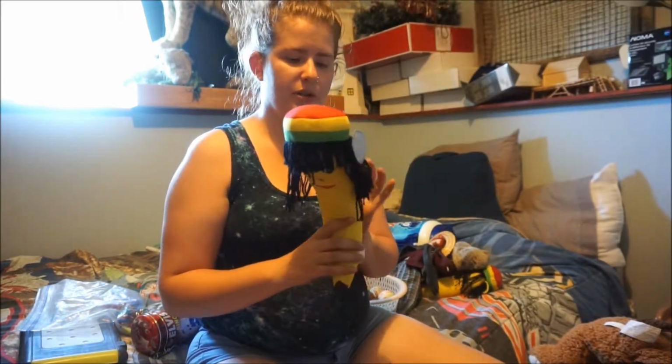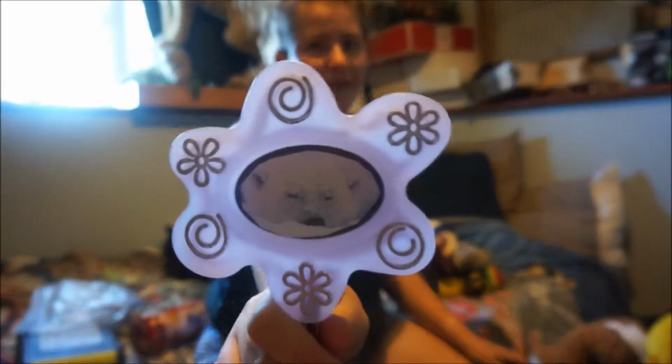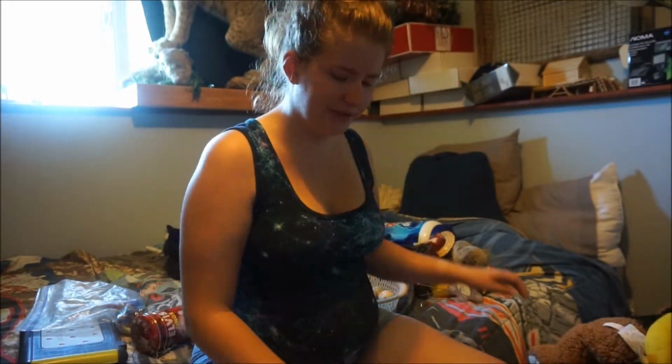Three more bouncy balls. Back to where I was. Next we have a Bob Marley banana. Another one. And then we have this little picture frame I have. It has a polar bear in it. I was obsessed with polar bears too at one point in my life.